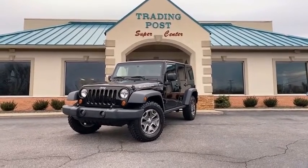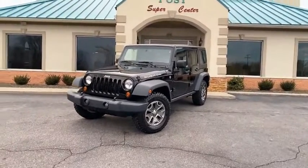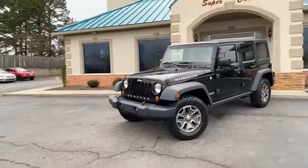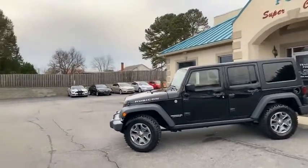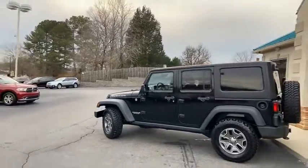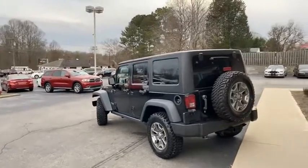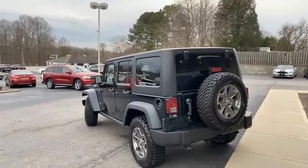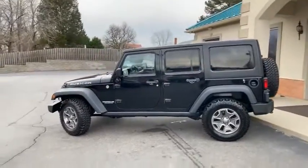This is a fun one to drive in the snow. Or guys, even in the summer, this is a Rubicon. Give you a slow pan around it, black in color, charcoal interior. It's got the mud terrain, good wrangler tire. It is the four-door unlimited V6 Rubicon.